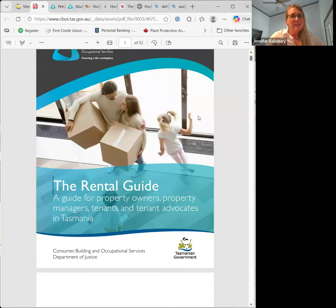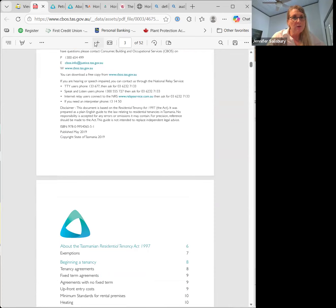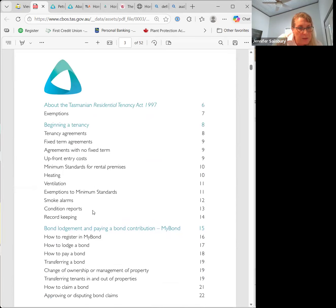All right, we're going to go through this. This is the rental guide for Consumer, Building and Occupational Services for the Tasmanian government, a guide for property owners, property managers, tenants, and tenant advocates in Tasmania. Now, this one, I think we're going to end up going pretty quickly, and we're basically just going to hit the high points because there's a lot of things that we've already hit. Now, there's a couple things in here that I can see we didn't. Upfront entry costs, record keeping, we've done that.